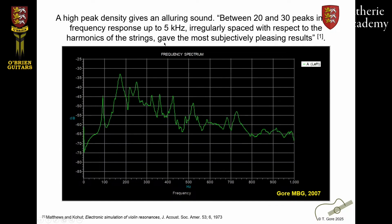So basically what it means is cram as many peaks as you can in this sort of region. You're a bit out of control beyond the kilohertz, but cram as many as you can in down this area here. And irregularly spaced with respect to harmonics of the strings, what that means is don't put them on scale tones, as we said before, and that gives the subjectively pleasing result.